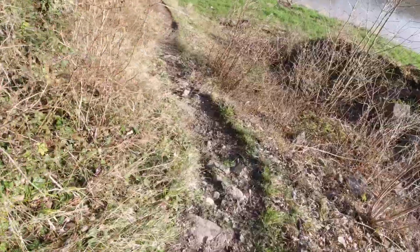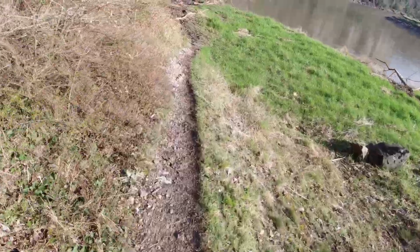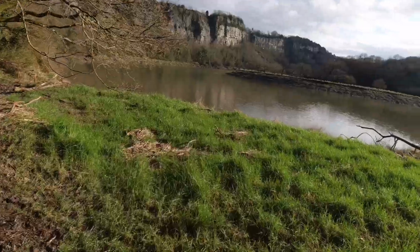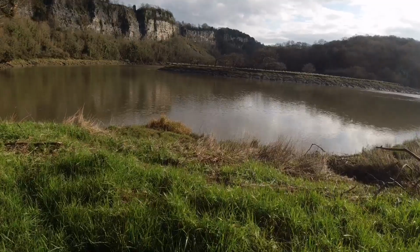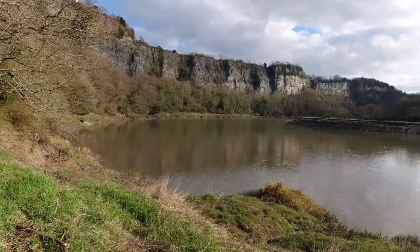Careful how we walk, don't sprain an ankle. I'd have to walk all the way back up that hill with a broken or sprained ankle, wouldn't I? Because that's not going to be fun. Right, it looks like the tide is coming in. Because it's definitely getting higher. Oh, squidgy ground. Yeah, it's definitely coming in. It's getting higher.